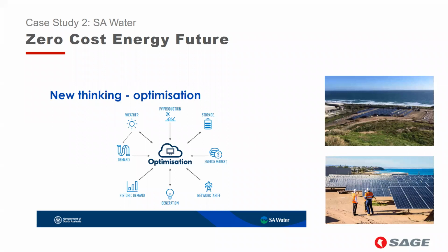Sage's role in this project was responsibility for complete optimization and control of the system. Further to that, the system has been future engineered from being a behind-the-meter solution to a grid-connected solution.